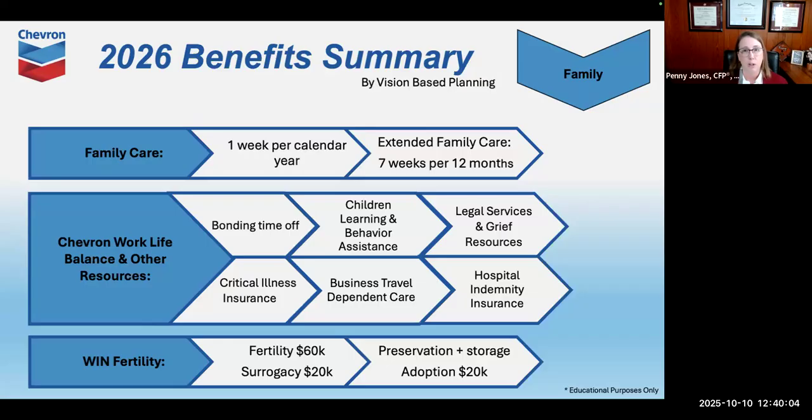So family care, there are lots of opportunities for family care and other resources that Chevron offers. In those, we're just going to highlight a few. So definitely go look at the website to get a big picture of all of them. But let's just start with some. You automatically get 1 week per calendar year for family care. What does that look like? You have a sick kid, you have a sick parent, whatever that looks like, you have 1 week.